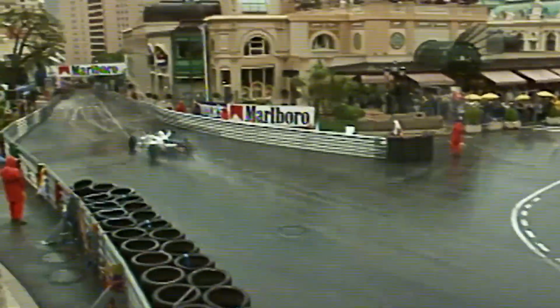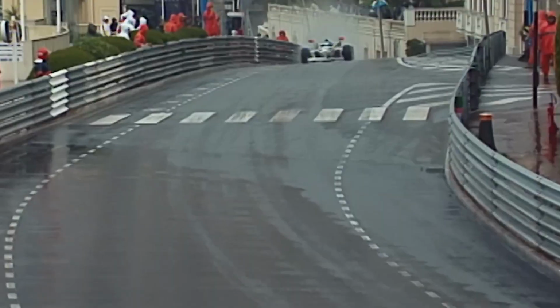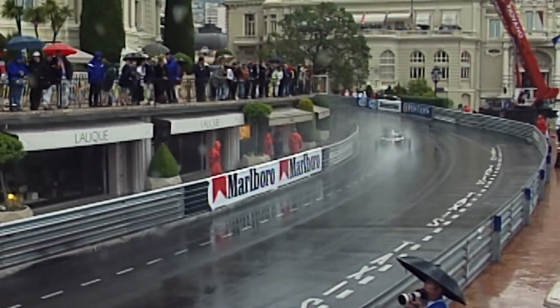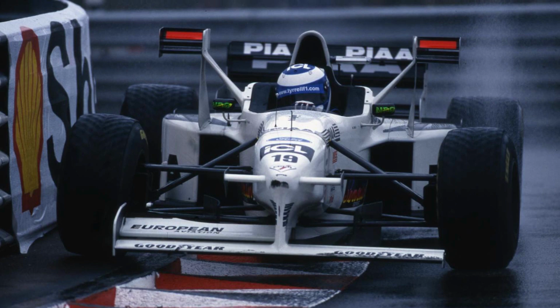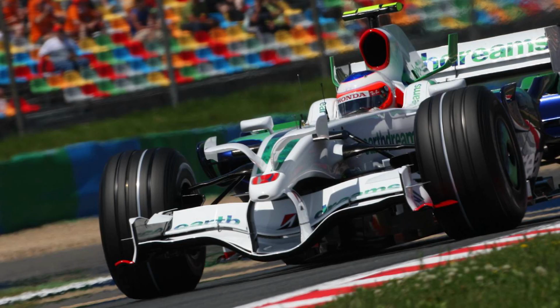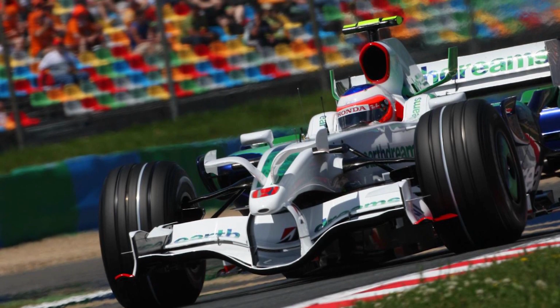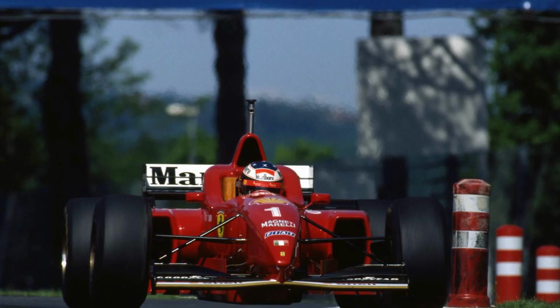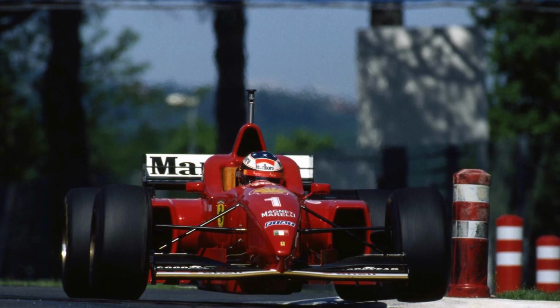They generated high levels of downforce, which was very useful on street circuits. As you can see, most of the footage and photos of the cars are from Monaco, where downforce is king. However, the higher levels of downforce, coupled with lower levels of visibility, resulted in a high risk of accidents, especially when the cars went through tight corners at high speeds. Teams began phasing out the use of X-Wings and focusing on other ways to improve their cars' aerodynamics.